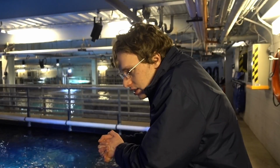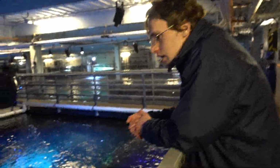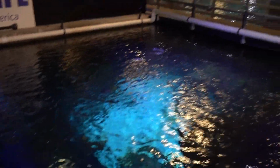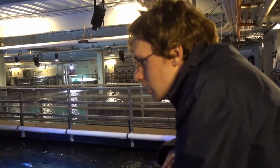This is a very tropical tank. It has a rainbow variety of reef fish. Some Hawaiian Picasso triggerfish are also here. They're the skatefish of Hawaii.